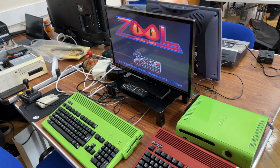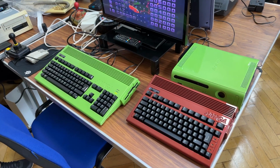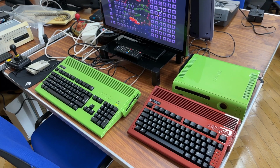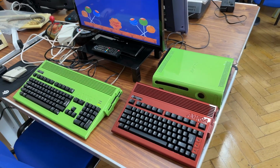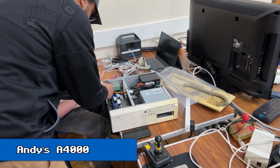Are these related in any way to the Xbox, or do you just like frog green, by the looks of it? I like the colour. It's a Ford colour, and I like it. Like a Lamborghini? Yeah, something like that. Cool, all right. Let's have a look what's going on. Another Amiga 4000.